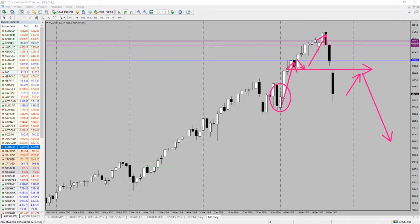So it's going to be very interesting. It could be that we are going to get an ugly day today, then tomorrow and Wednesday, right, we will see an attempt at recovery. Plenty of different scenarios could be here, and then continuation of the sell-off.